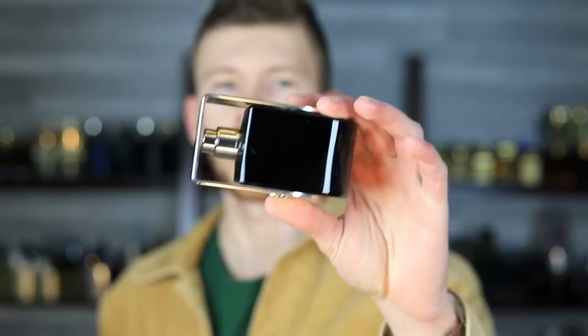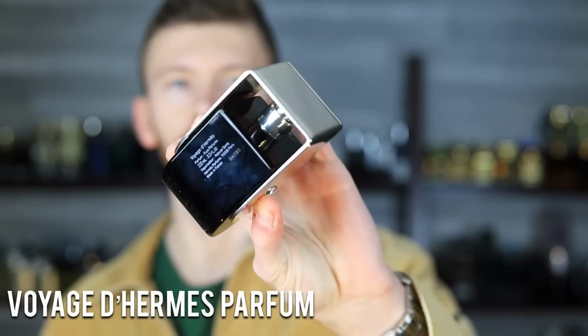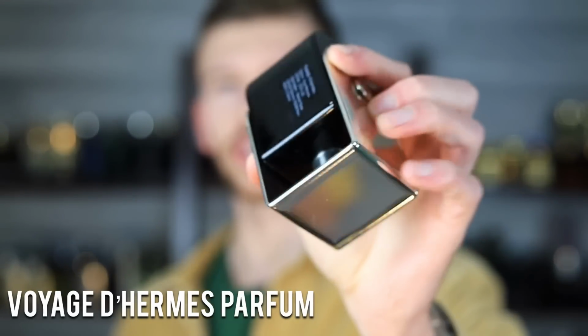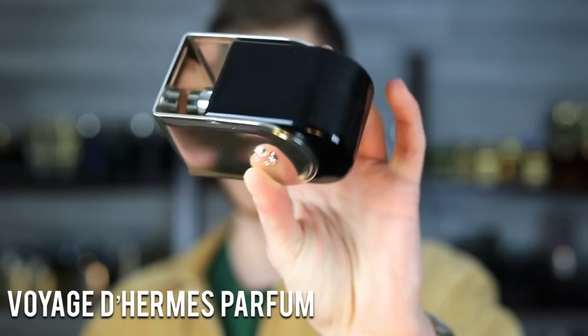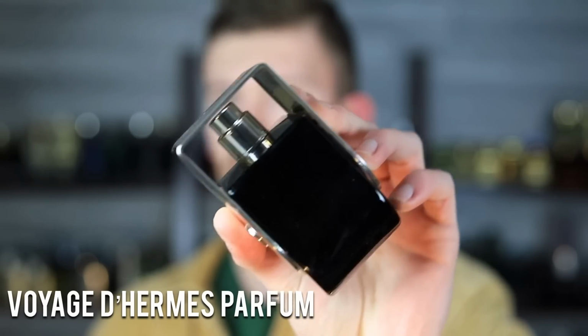Something very unique that you just don't see all that often. It's Hermès Voyage, and this is the pure Parfum version. So the bottle is a little bit weird, as you can see, so it actually sits upside down all the time. But that's just kind of how it is. Kind of makes it cool. Something to stand out a little bit. It's on a hinge, obviously.